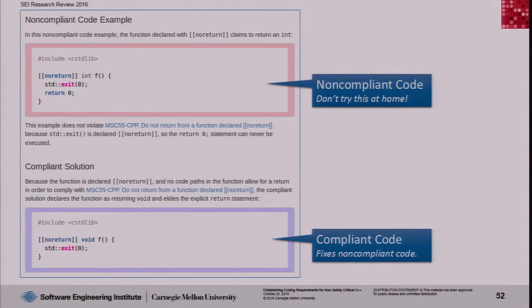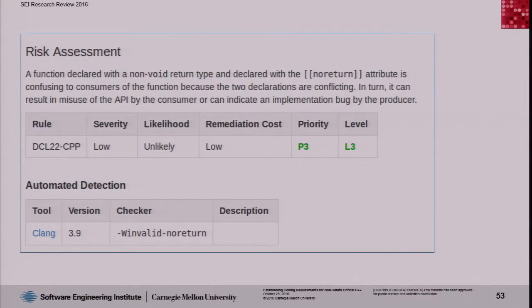So it is our hope that the non-compliant examples and compliant solutions give a full illustration of what we forbid and what we permit, and how to work around the limitations the rule imposes. So after the code examples, you have a couple of sections like the risk assessment, which covers several simple metrics, such as the severity, that is the consequences of violating the rule, the likelihood that the violation of the rule yields an exploitable vulnerability, and the remediation cost, how expensive is it to modify your code to comply with the rule.